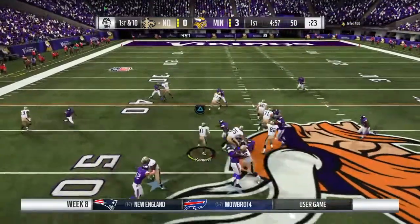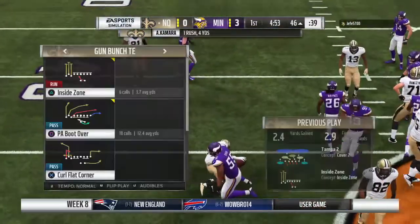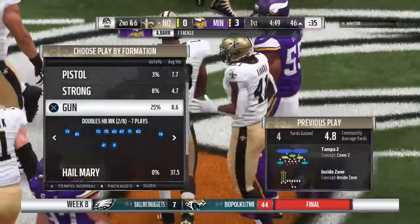A first carry now. This is Alvin Kamara. And he's got it across the midfield stripe and into Viking territory. Anthony Barr in on the tackle.